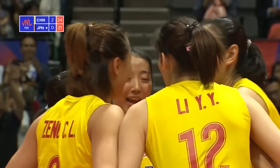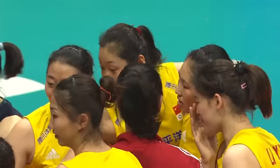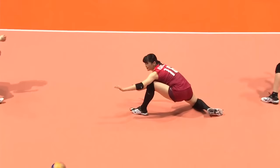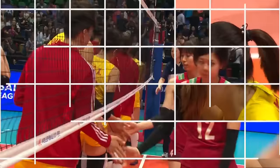There it is, indeed. China continue the run that they are on in this VNL, their fifth victory in a row. And once again, in three straight sets, they pick up maximum points and dispose of Japan. Too strong in all the positions around the court. There were some flashes of brilliance, weren't there, from Japan. But you put this Chinese team together and the Olympic champions, well, they have that gold medal for a reason.